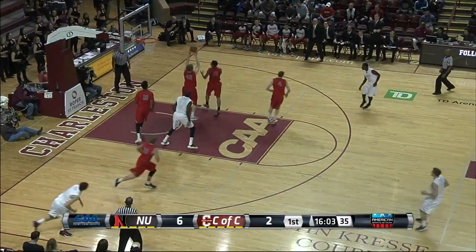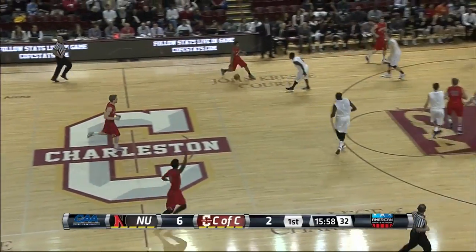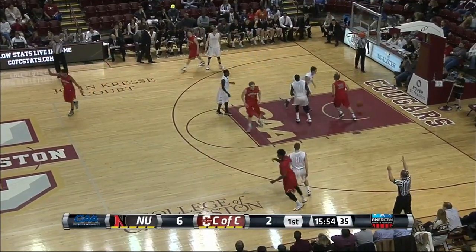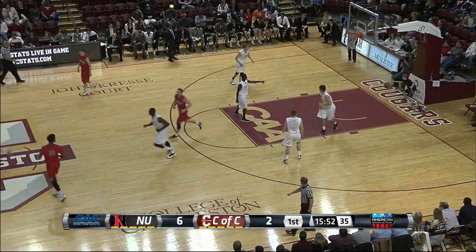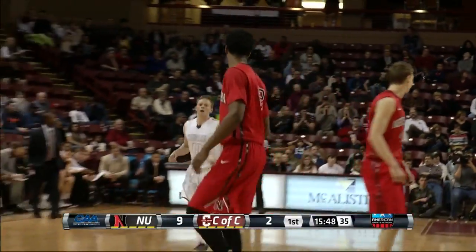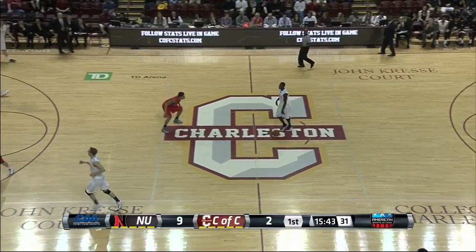Bailey, deep corner, doesn't go. Atherton pulls down the rebound. Charleston with a relatively small lineup, really going with 4 guards against a really big Northeastern team. And Quincy Ford pulls up and hits a 3. He has about as good a looking stroke as anybody in the league. And he's got 47 threes now as well on the season.